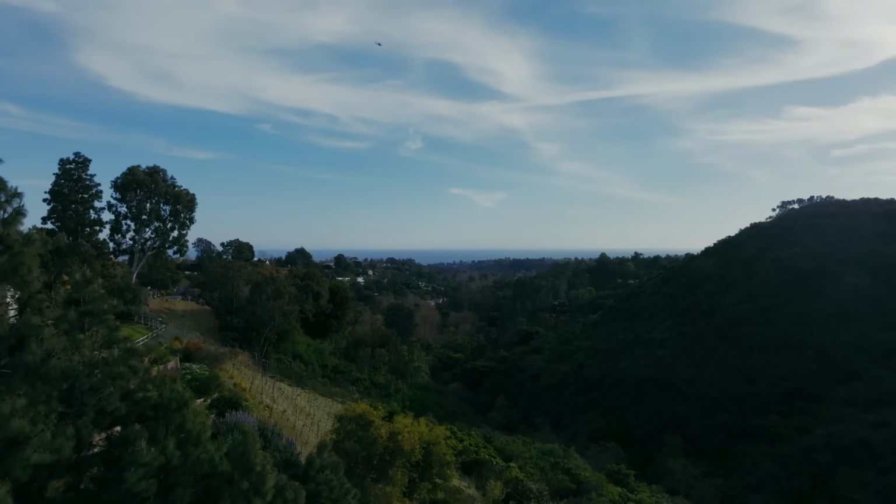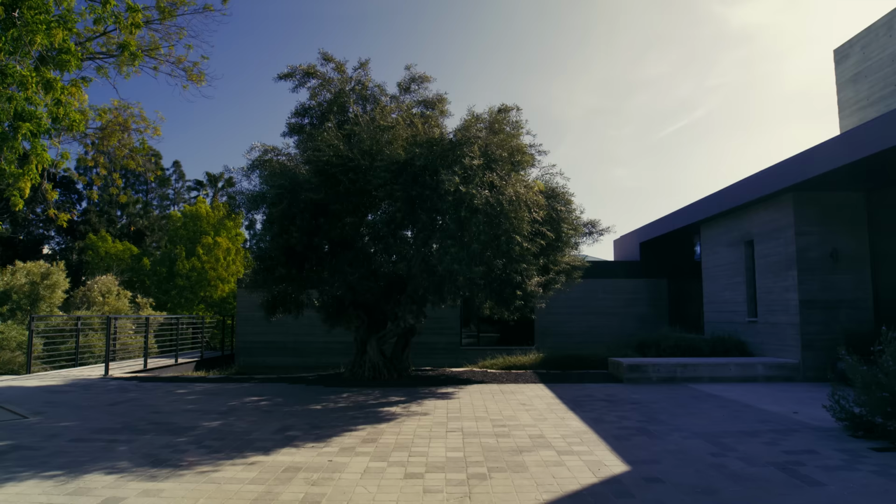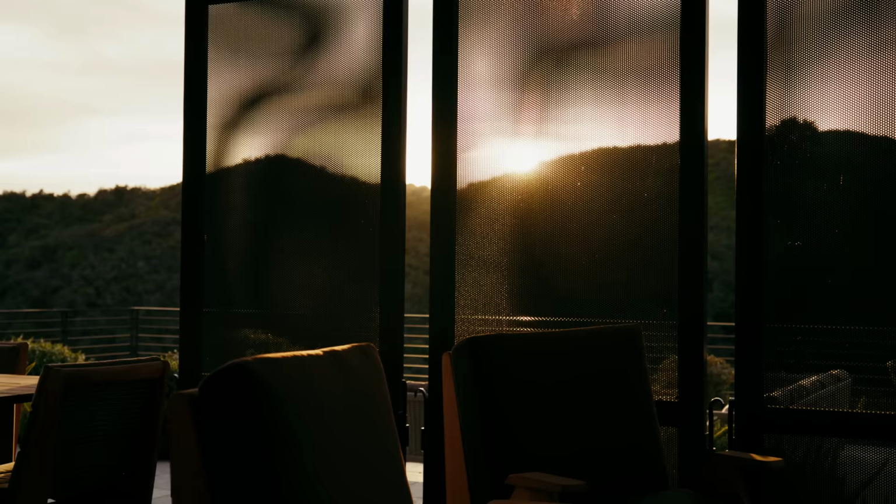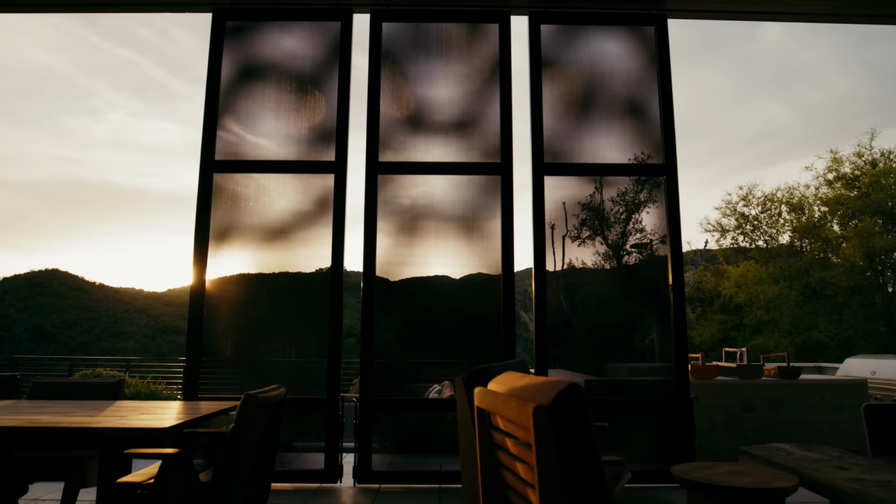Because of its location within the canyon, it's subject to winds that come up at a certain time of day. We designed a series of windscreens that the homeowner can operate. These panels are custom designed.